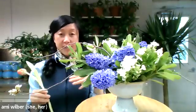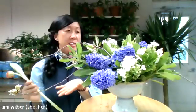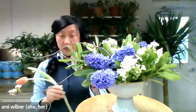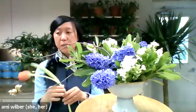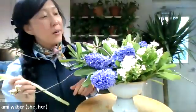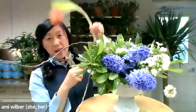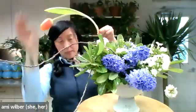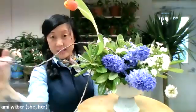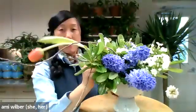I personally like to see what the tulip's going to do because you never know what's going to happen. So I think that's kind of fun. But if you want it to be more controlled, that's what you would have to do, because otherwise they're just going to, again, continue to grow and do their own thing. So I really like the way this tulip is shaped for today. And I like the way this is going as well. So I'm going to mimic that curve with this tulip.